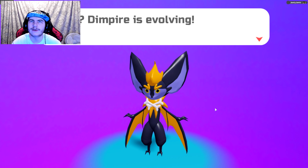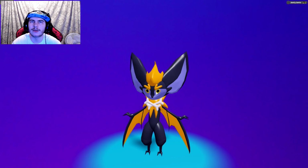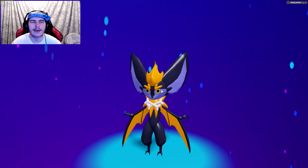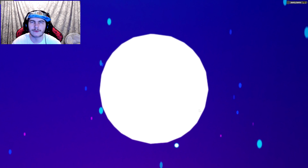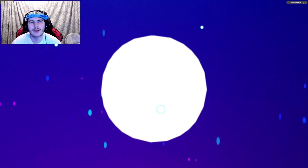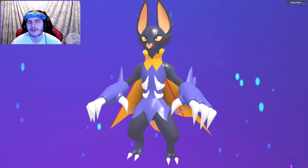Okay, now we have the final one, which is Dimpire, which also is Vambat's pre-evolution. At 18 you get Vambat to evolve into Dimpire. And now at 34, we get to see the final form, which, again, is one of those that is pretty difficult for me to pronounce. So we'll give it our best try, because I am terrible at pronouncing monsters' names, especially if I've never really tried to pronounce them before.